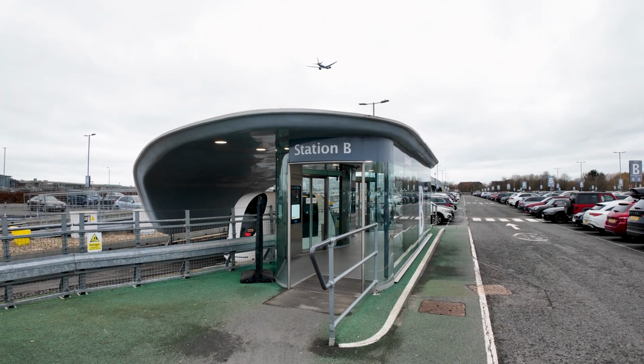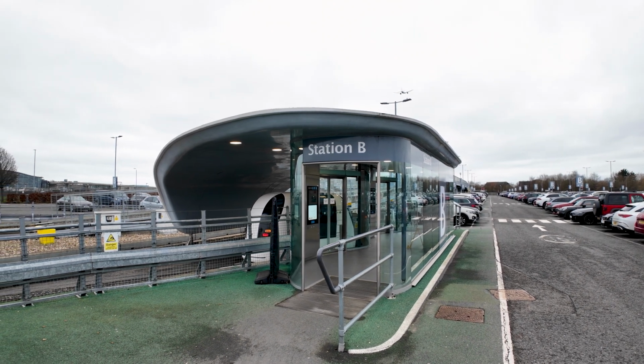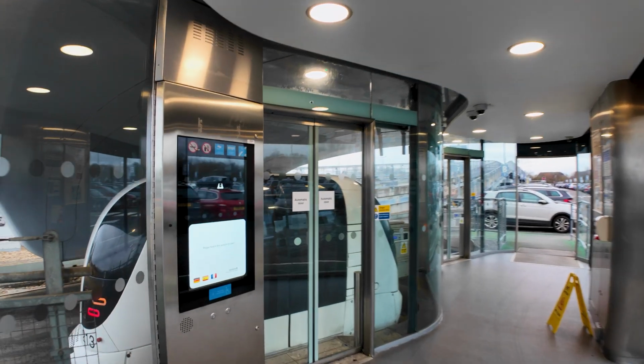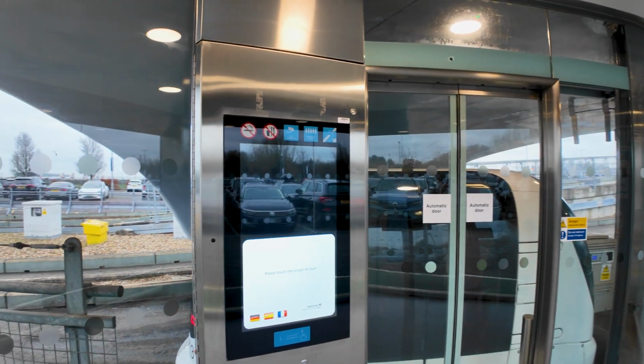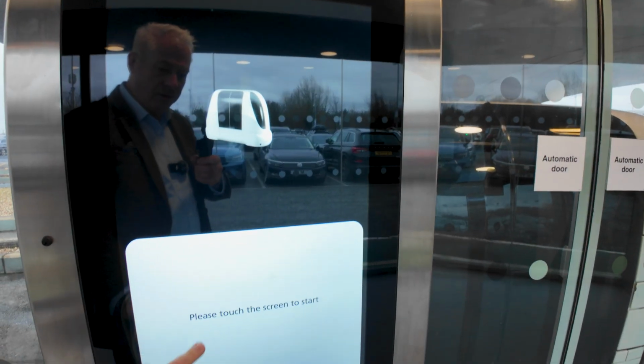So when you go through the gates at the back of the hotel, you walk through the car park and you come to Station B. After pre-booking it at the hotel to get access to the gate, simply touch the screen.